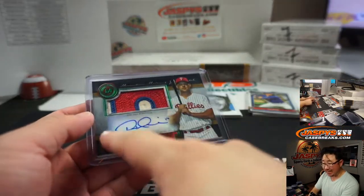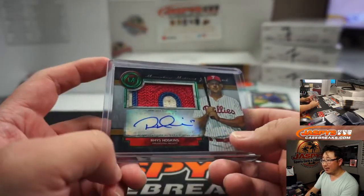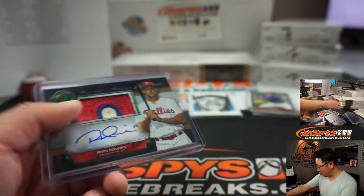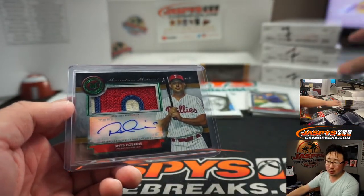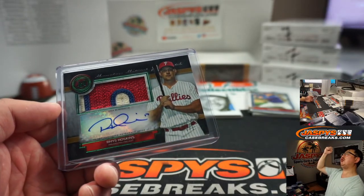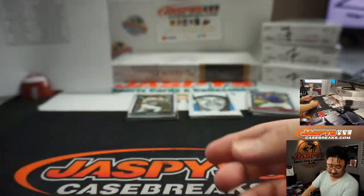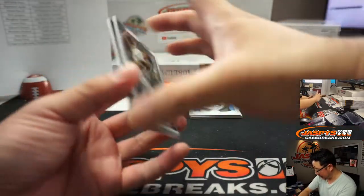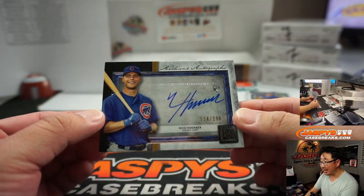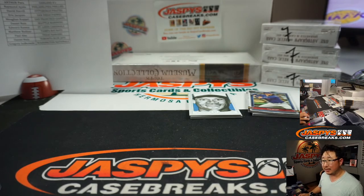Excellent patch. He has excellent penmanship. And that is a one of one. Out of fives and under, get the train whistle. Woo. All aboard the Big Hit Express. Woo woo. That's nice. I'll have to save that for picture time too. There's Nico Horner, 114 out of 299. Nice rookie on-card auto for the Cubs, Jason. Jason W. with that one.